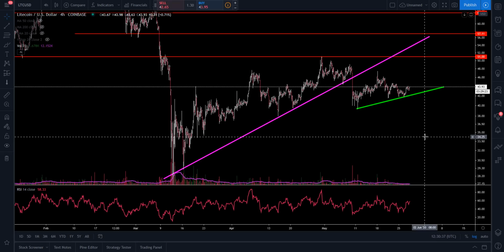If we do get a trend line break out of there and it comes on volume, I feel like it could probably move even more aggressively than Litecoin just because of where it's at dealing with that trend line break.